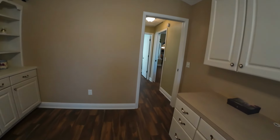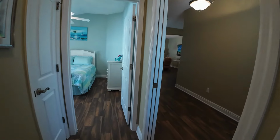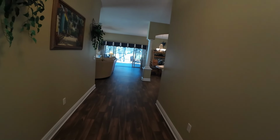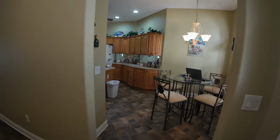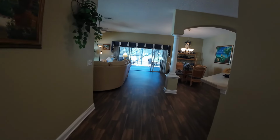Next, I will walk into the living room area and take a look at what that looks like. Here we are in the living room area. I am in the foyer, and off to the right is the kitchen, and I will visit that area a little bit later in the video.